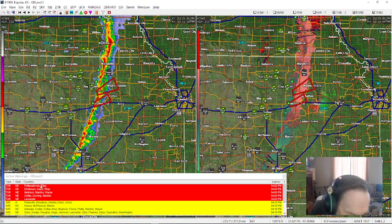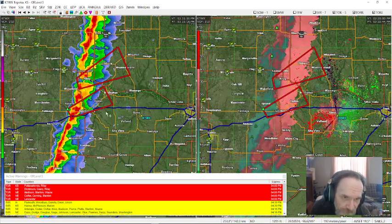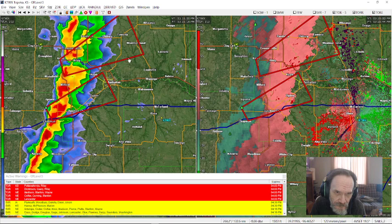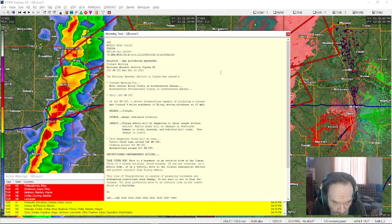Well, let's see. Let's check on one of them. Let's click on this one. Moving northeast at 50. Something made a liar out of me. Chapman. 4 miles northeast of Chapman, moving northeast at 50. And this one's 4 miles southwest of Riley, moving northeast at 60.